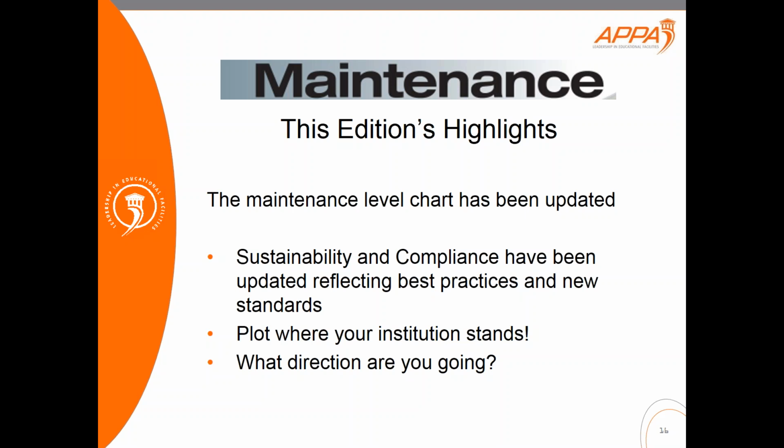One of the things that's happening in this edition, and Tom mentioned it briefly, and we'll talk about it in detail in the next slide, is that we've updated our maintenance level chart to recognize different standards or expectations now with sustainability and compliance. And Tom will show you how to plot where your institution stands and how to track the direction that you're headed.